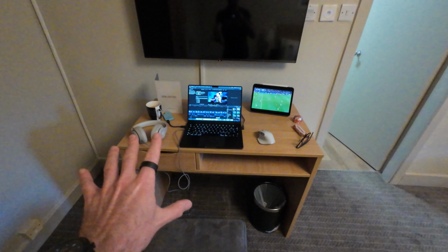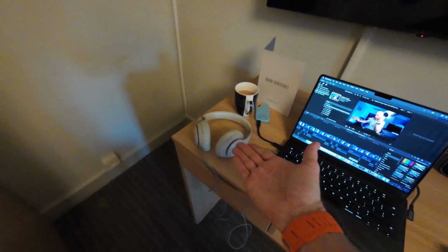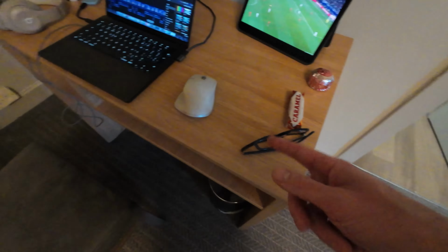Instead, I've made use of this area here. So we have laptop, headphones, tea, snacks, football, glasses, MX Master 3 mouse. We're okay. I can get this edit done.